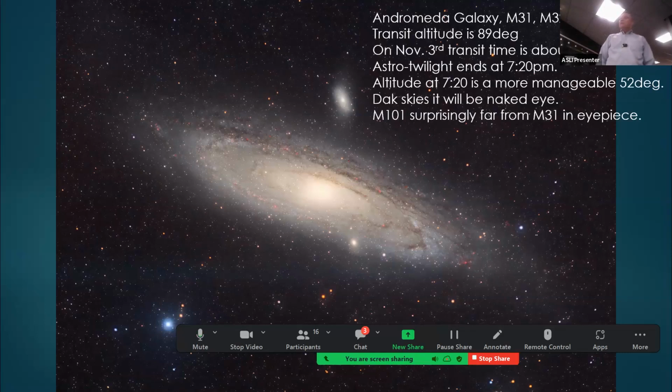If you're using a Dobsonian, or even an SCT, sometimes it's hard to observe things straight up, especially with the Dobsonian. On November 3rd, for instance, astro twilight ends at 7:20. The altitude of Andromeda at 7:20 is 52 degrees. So my suggestion is to try to observe Andromeda earlier in the evening, because once it gets later, it's going to be very high in the sky and may not be as comfortable to observe.